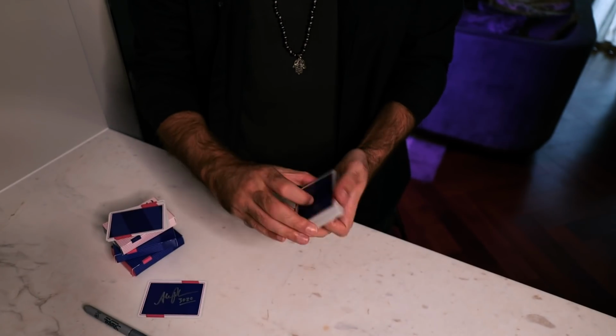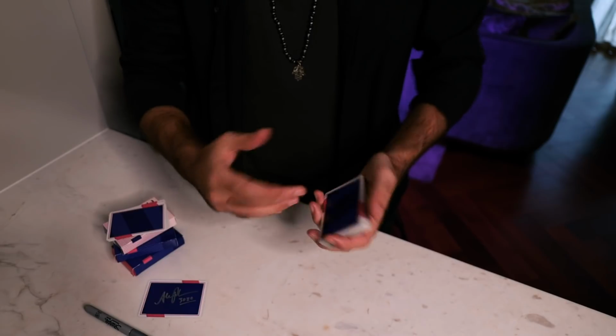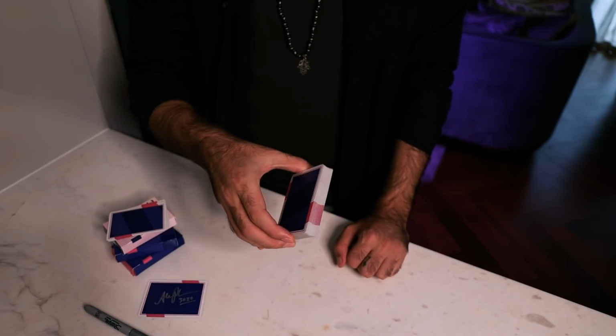It's a false cut to the table, so that's all I'm doing. It looks like you're cutting the deck. If you have the timing right and you have the attitude correct for this cut, it could look very, very nice. You're doing a swing or kick cut with the deck in a sort of Biddle grip, overhand grip like this.